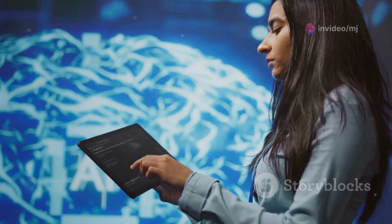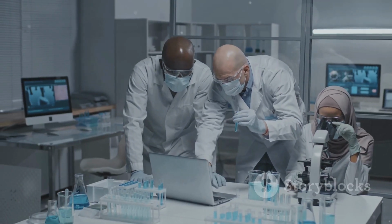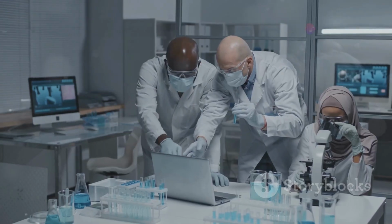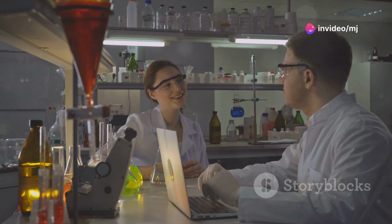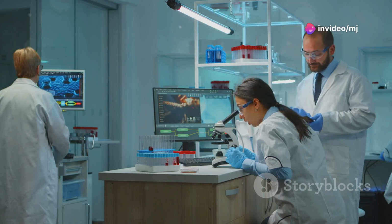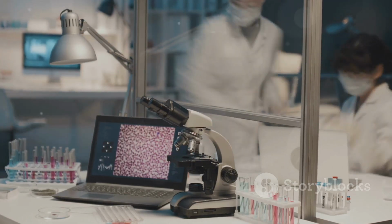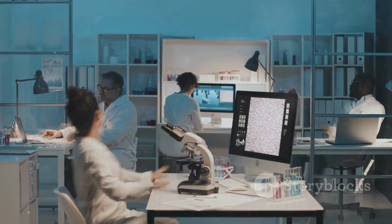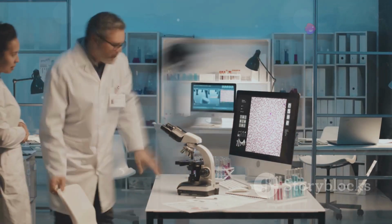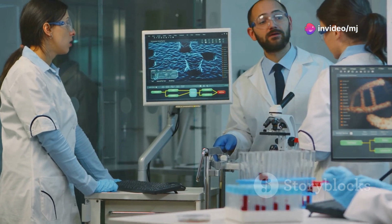The AI model can analyze the structure of a protein and identify specific amino acids that, if changed, could lead to a desired outcome. For example, let's say we want to engineer an enzyme that's more stable at high temperatures. An AI model could analyze the structure of the enzyme and suggest mutations that would make it more resistant to heat.